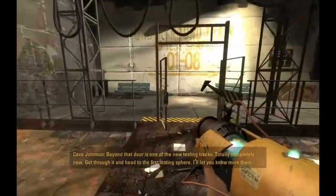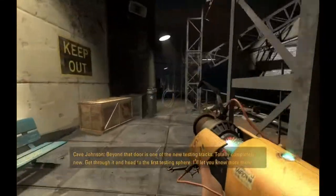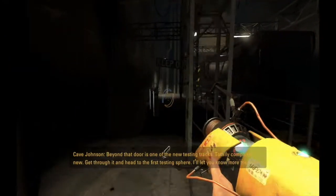Beyond that door is one of the new test tracks. Totally, completely new. Get through it and head to the first testing sphere. I'll let you know more there.